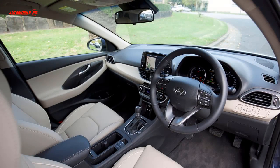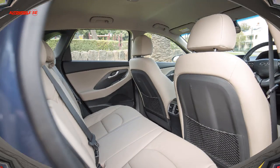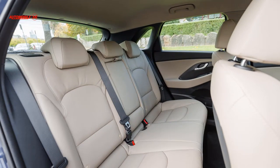Less great is the noise, vibration, and harshness suppression over coarse chip roads, and the slightly resistant electric steering that feels a little heavy from center. It's fine, just not great like the rest of the dynamic package.